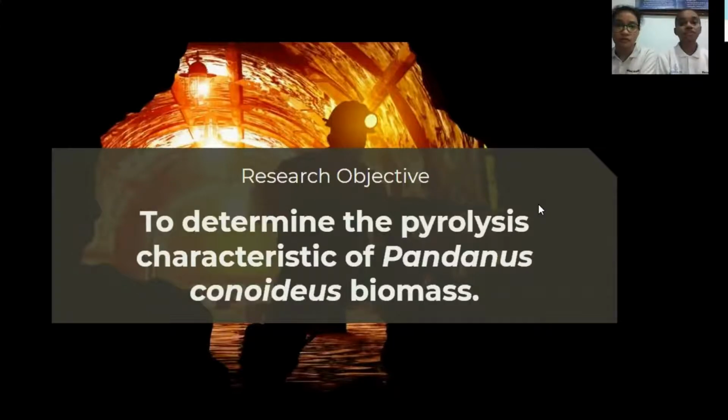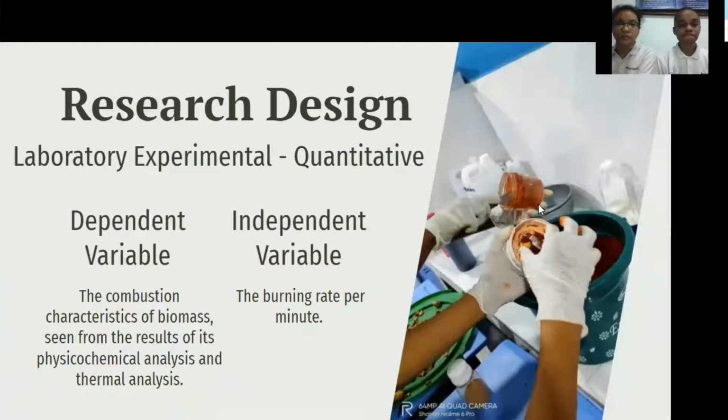With the high potential from processing Pandanus conoideus, the problem of fruit skin waste needs to be addressed immediately. The study aimed to determine the pyrolysis characteristics of Pandanus conoideus biomass. The research design is a laboratory experiment with quantitative data.